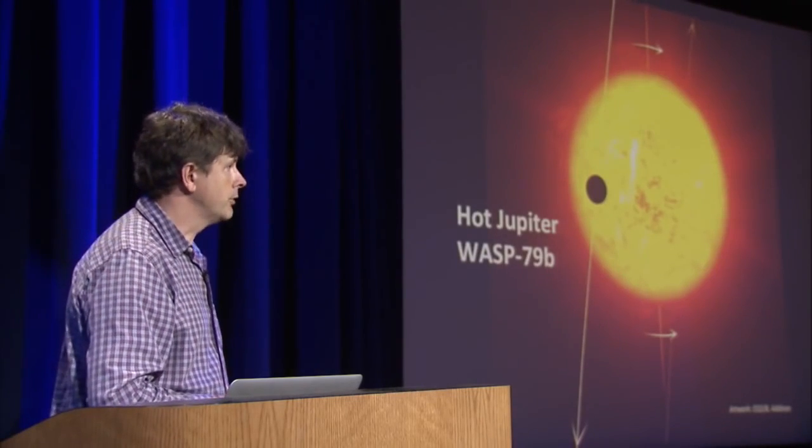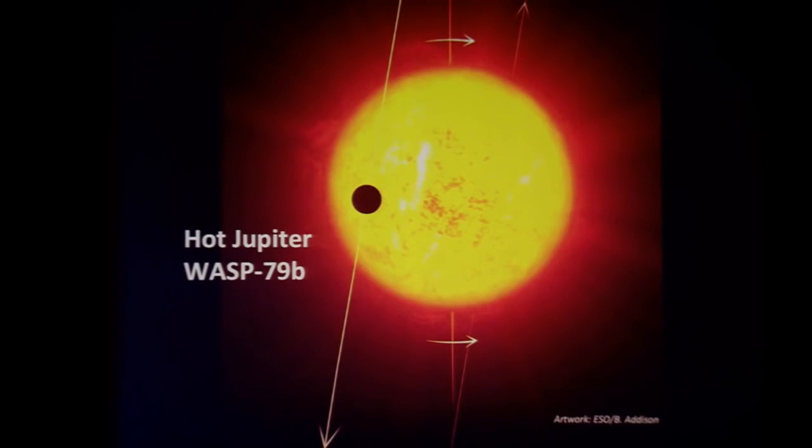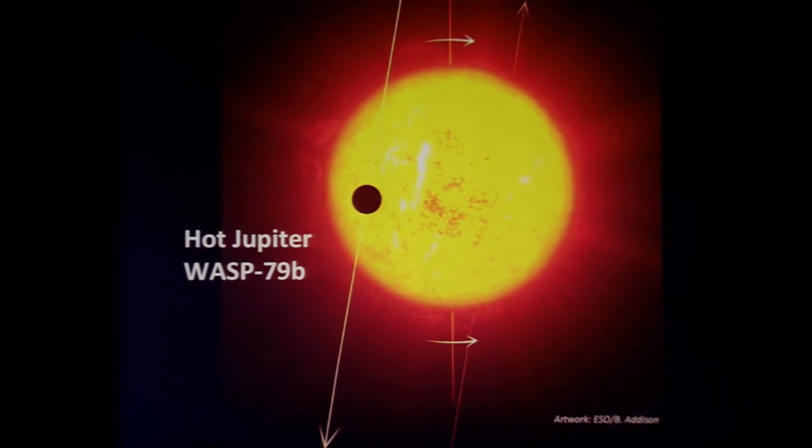But some of the hot Jupiters break this rule. This is one that was found with a ground-based telescope, the Wide Angle Search for Planets, I think, is its moniker. And here, this line and the arrows are showing the star is rotating like this around a vertical axis, and yet the planet is plunging along this line here, up and down. So the plane of its orbit is almost perpendicular to the equator of its star. And this suggests that something violent has happened to push it away from where it used to be.